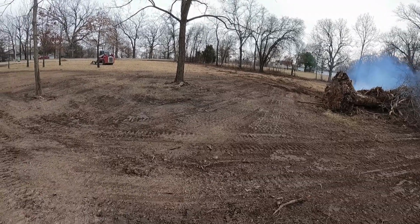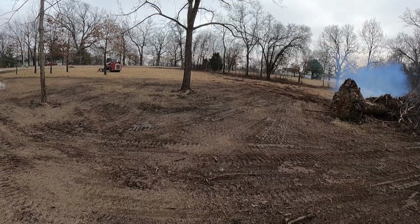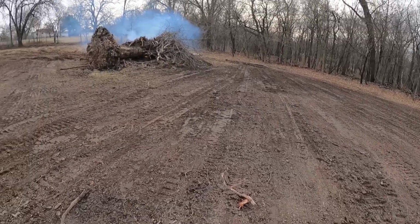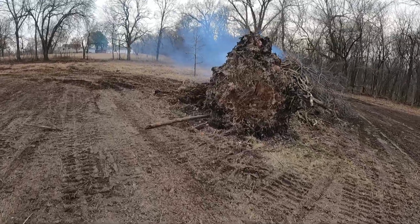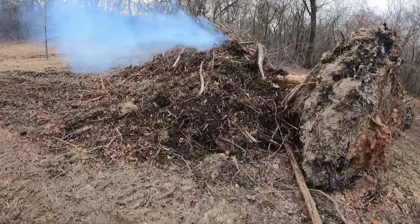I got what I could. He wanted me to go down that ditch and that side just to grade it or take out any stobs and stumps and stuff. So I tried to get them up in the pile without too much dirt, but that's easier said than done. But I got the majority of it pushed up here. I'll just try to rake it through there.